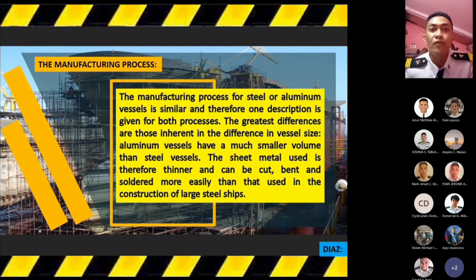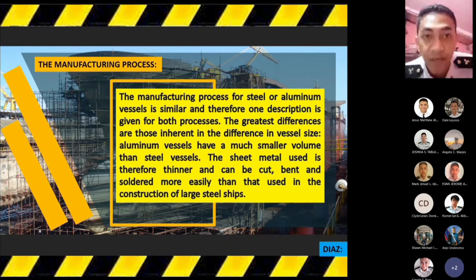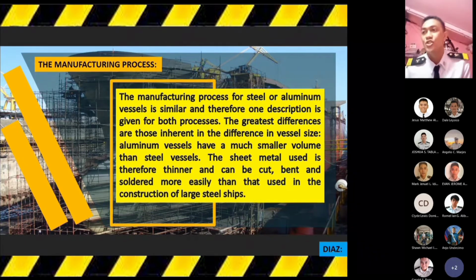In terms of the manufacturing process, the manufacturing process for steel or aluminum vessels is similar, and therefore one description is given for both processes. The greatest differences are those inherent in the difference in vessel size. Aluminum vessels have a much smaller volume than steel vessels, so the sheet metal used is thinner and can be cut, bent, and soldered more easily than that used in the construction of large ships.